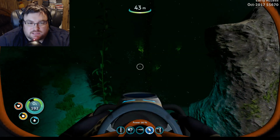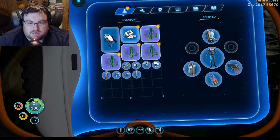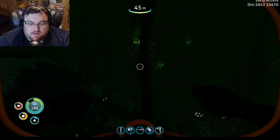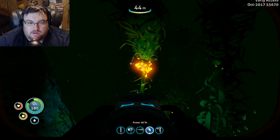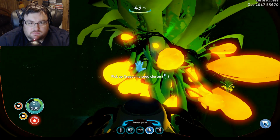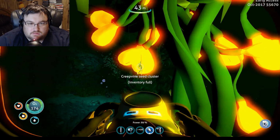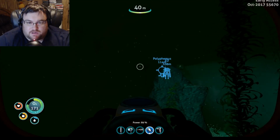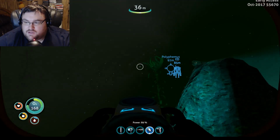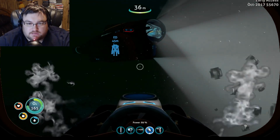Let me collect some seeds. How much room do I have? I'm going to go ahead and collect as many seeds as I possibly can here, because I might actually grow my own creep vine. Okay, inventory full. We're gonna build ourselves another outdoor garden and grow ourselves some creep vine.